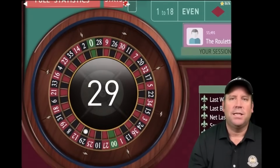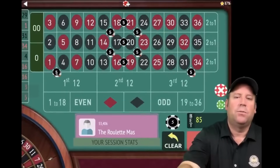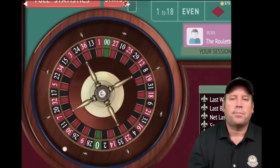All right, that's a 29 black. And that's a loss. And when we lose, we're going to increase these by what they started with. So that'd be 3 units on the double street. 1, 2, 3. 1, 2, 3. 2 units on the bets that have 4 on the corners. There's 2, 2, 2, and 2. And then we're going to put 1 unit on each of the splits. So now we have a 170 total bet.